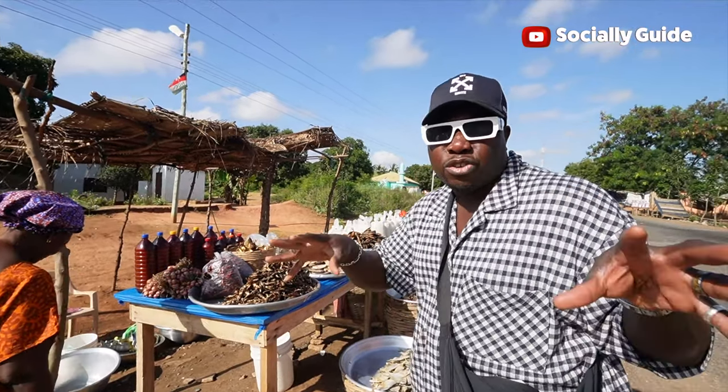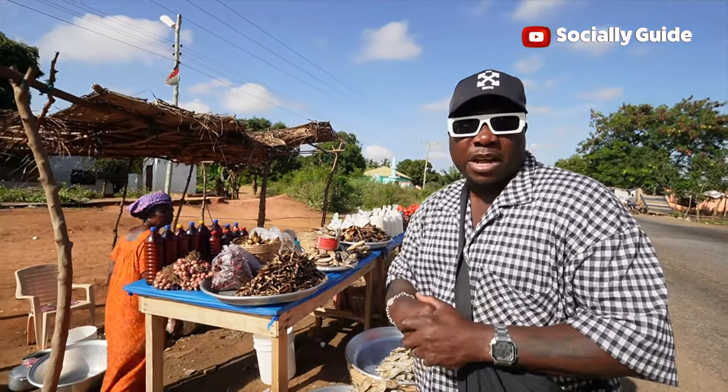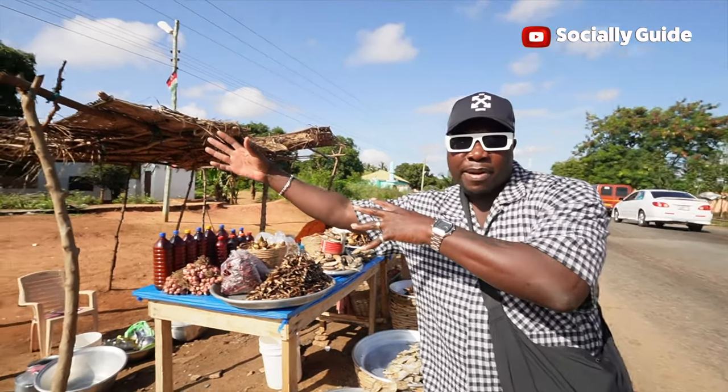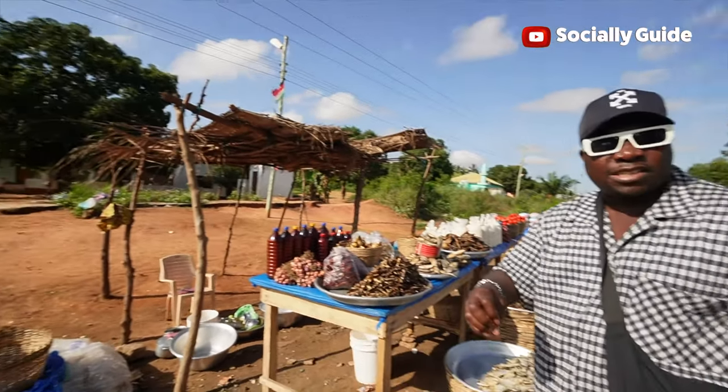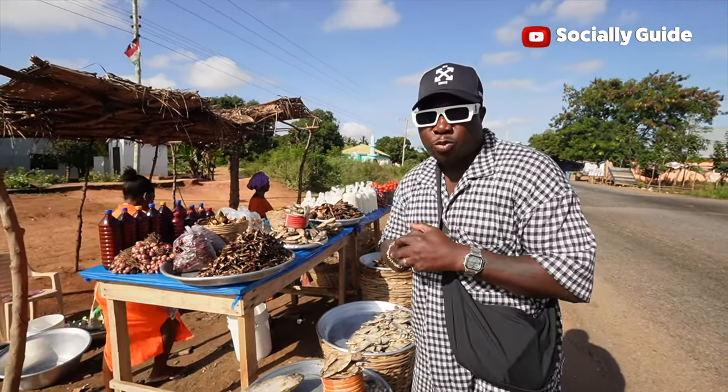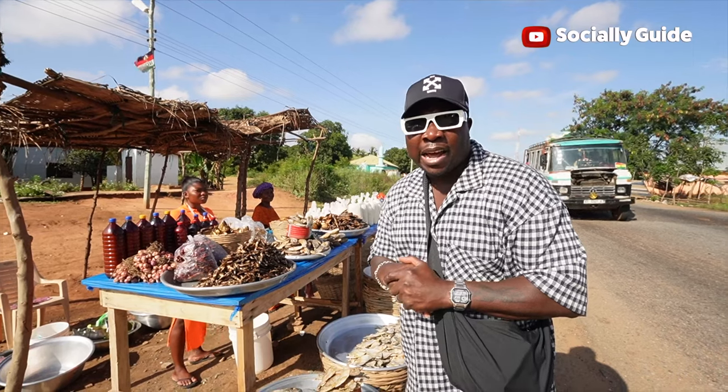50 cedis. So guys, make sure you come here and buy from our people, because that's how these small businesses survive. They have a farm in the back, and they produce this organic food. So when you're traveling on the Volta Region road, stop here and support the small businesses. Well, our next stop is Ada, so stay tuned.